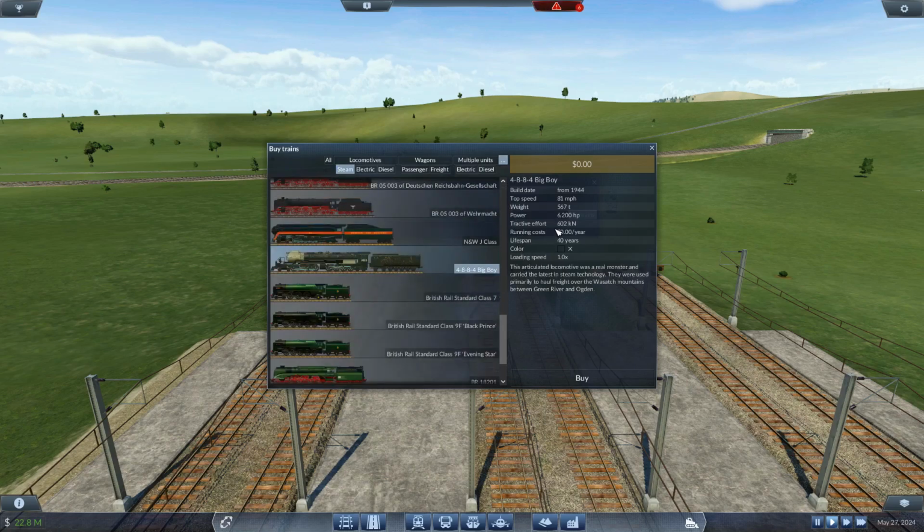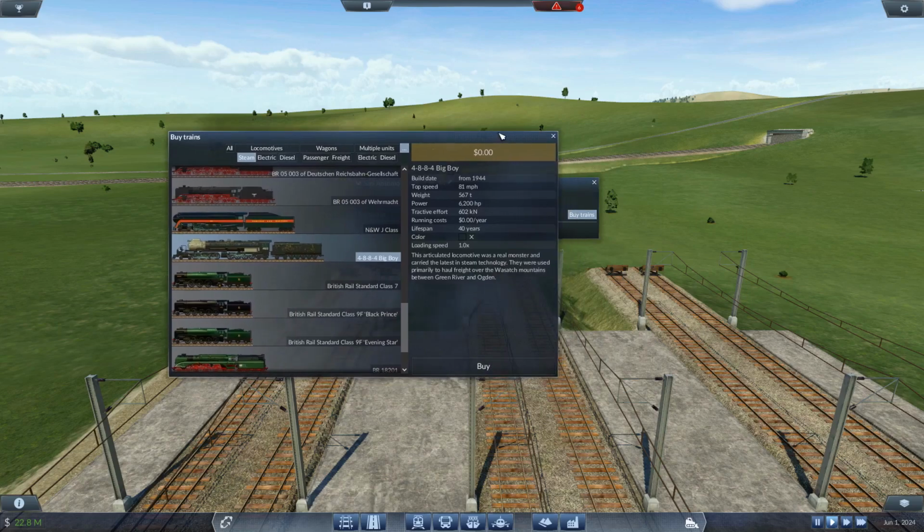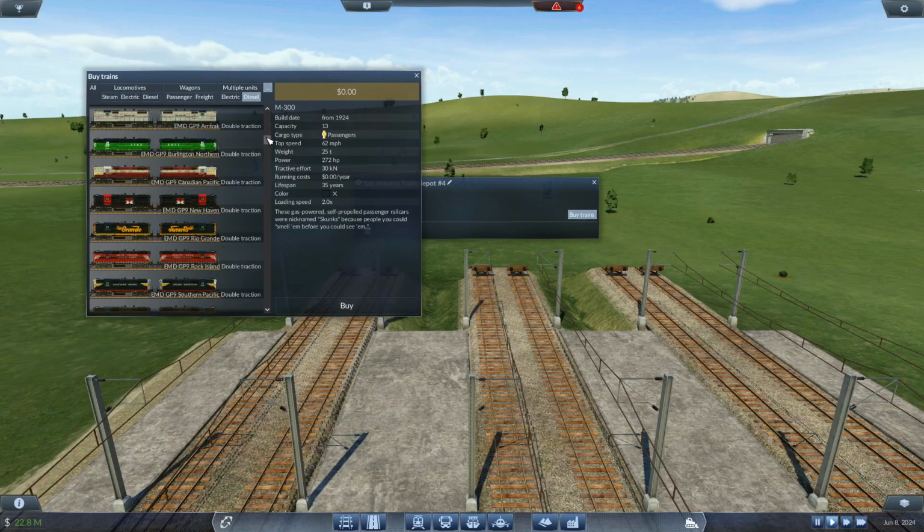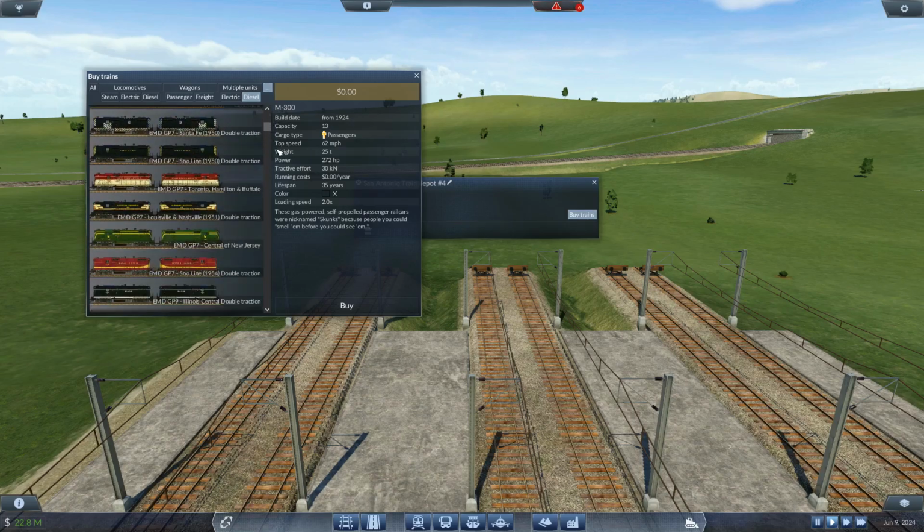So the locomotives, we shall go to Steam and we'll have a look at our big boy. There he is, from 1944, 81 miles per hour, 602 kilonewtons of tractive effort, 6,200 horsepower. So pretty decent top speed, a massive amount of power. As it says here, this locomotive is a real monster. Awesome. And let's check the next. Go into diesel, multiple units, head to the top. Here is our EMD GP7.